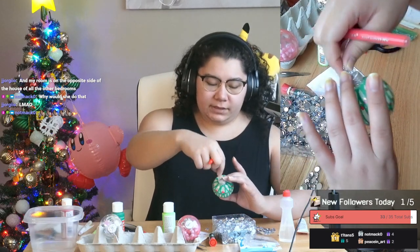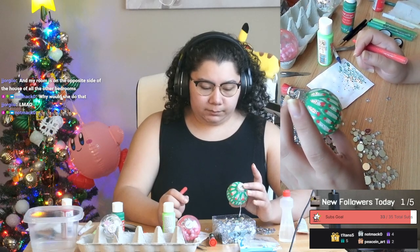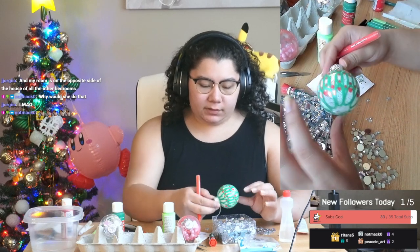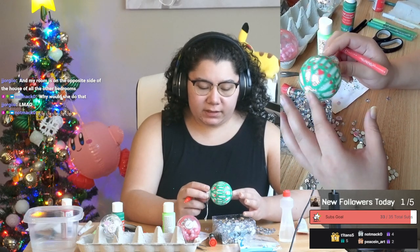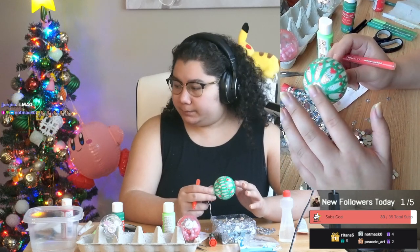The red doesn't stand out as much as I thought it would. I don't know if there's anything I want to add to this one. My goal with this one is just to try and fill in as much space as I could without completely filling it in. I think this one's good. I think this one's solid.